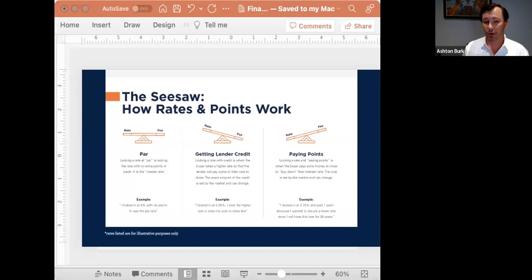You can take a higher rate and then get a lender credit back if you would prefer, if you've got a client that is maybe a first-time home buyer that is more worried about their cash to close. So they may want a lender credit and may be okay with taking a higher rate for a short period of time. And then conversely, you can pay discount points.